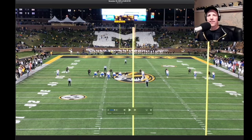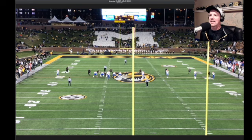Now, Florida here with an empty formation, actually quads is what this is called. 4 receivers to the right side of the formation. You can see absolutely no safety help whatsoever. You've got 5 guys on the 5 Florida receivers, man on man, and then obviously 6 defenders in the box for Florida again, 6 defenders in the box for Missouri against 5 guys to block them.